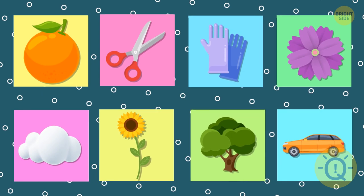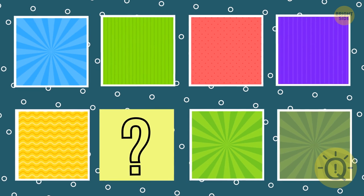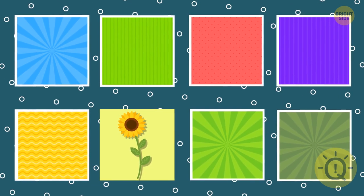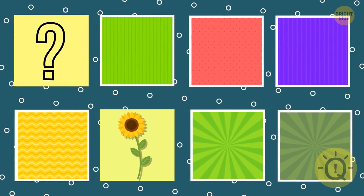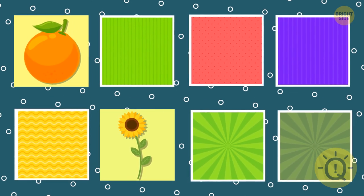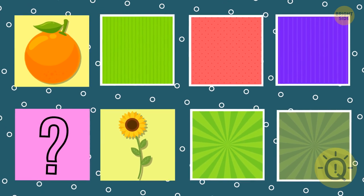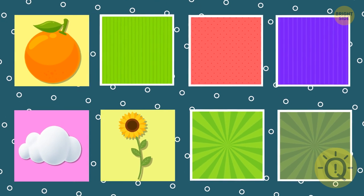Okay, let's hide these images. Can you remember what's hidden under the sixth card? The sunflower. What about the first image? It's the orange. Can you guess what image is hiding under the fifth card? It's the cloud. What can you say about the third card?